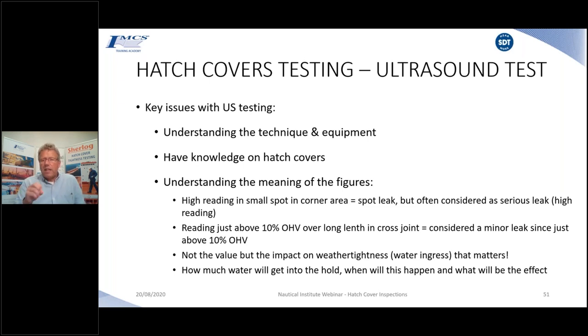But what is the real challenge of ultrasonic testing is to understand the meaning of those figures. And I will just give a small example where we see that there is a lot of confusion actually. If we get a high reading in a small spot in a corner area of a packing system or anything like that, we often speak of a spot leak, but because we get a high reading, it is often referred to as a serious leak, a high reading.